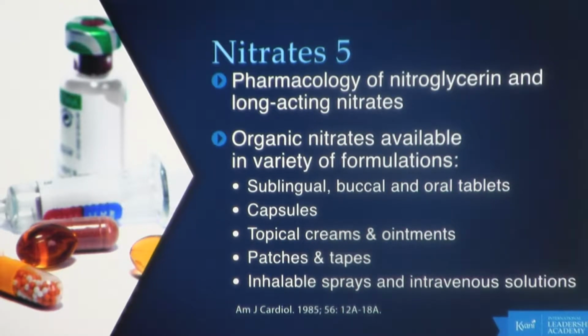All right, there's a lot of ways to give nitroglycerin. Under the tongue with a little capsule, or several ways that are listed on this slide. I want you to look closely at the fourth one down, topical creams and ointments. Topical creams and ointments that contain nitric oxide can do wonderful things, right? We've heard about the skincare products.